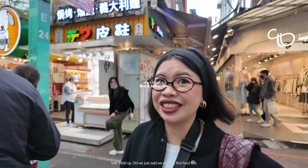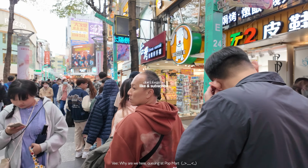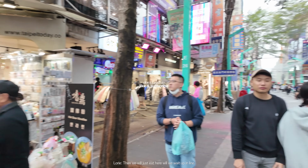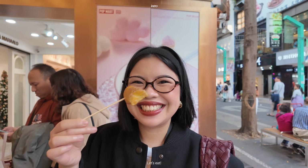We want Skull Panda. So I think, wait, the strategy here, we are looking for food. Why are we queuing for Pop Mart? So, listen. I think the strategy here is one person queues, then the other sources food, and then we just eat in the queue. I got the good stuff. So this is mushroom. Then popcorn chicken. And let's see.